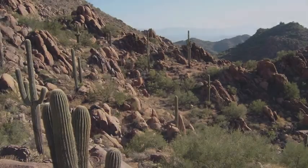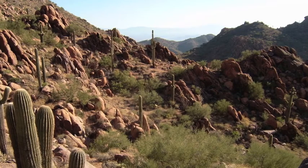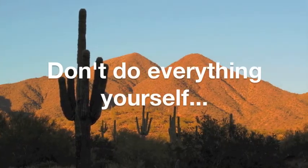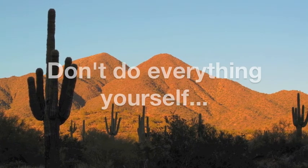Let's summarize these ideas. Unless you're a medical professional, think in terms of managing a medical situation rather than providing care directly. Managing the situation means thinking about what needs to be done and how best to do it. You don't have to, and probably shouldn't, do everything yourself. You should ask the patient or others to do as much as possible.